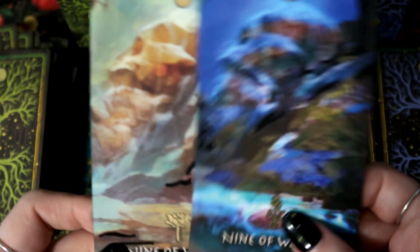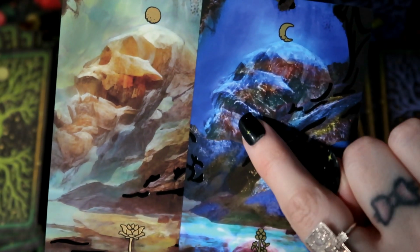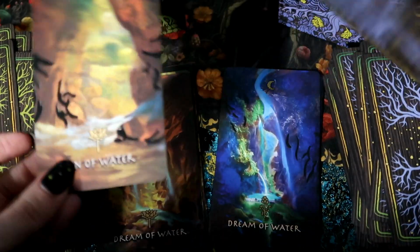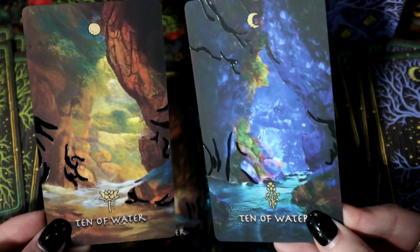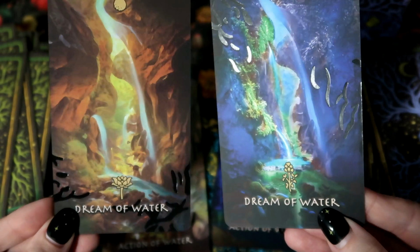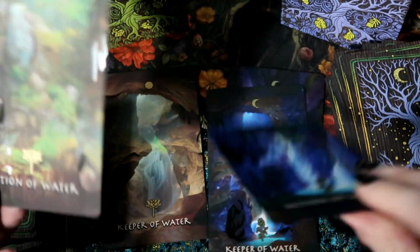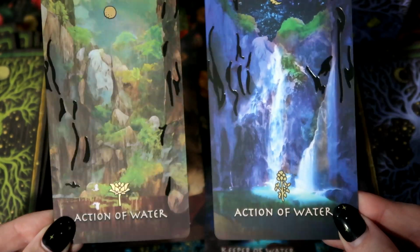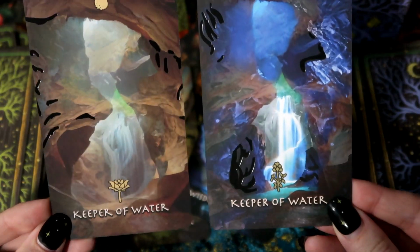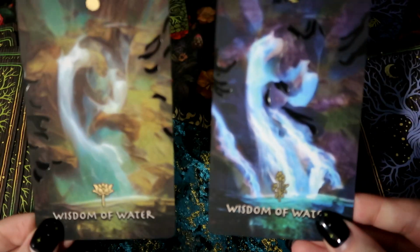Ooh, I like this one because you can see in both of these instantly I'm drawn to the rocks that look like a skull. You can see the eyes, the mouth, the shape of the nose. We have the 10 of water. Then we have the page of water, so this is dream of water. We have the knights, which is action of water. We have the queens, which is keeper of water. And then lastly we have the kins, which is the wisdom of water.